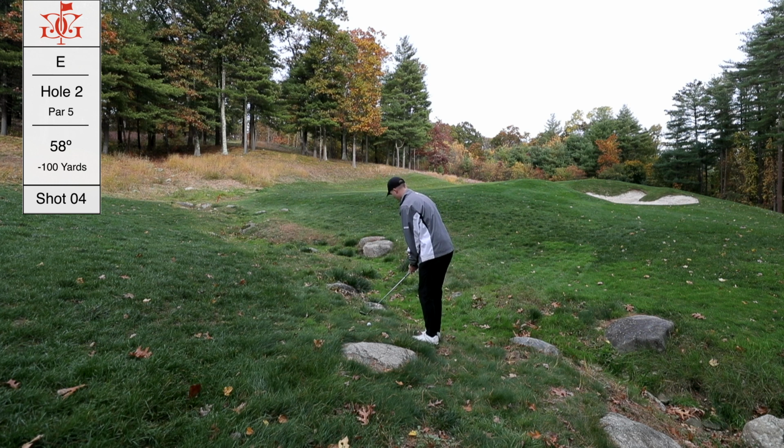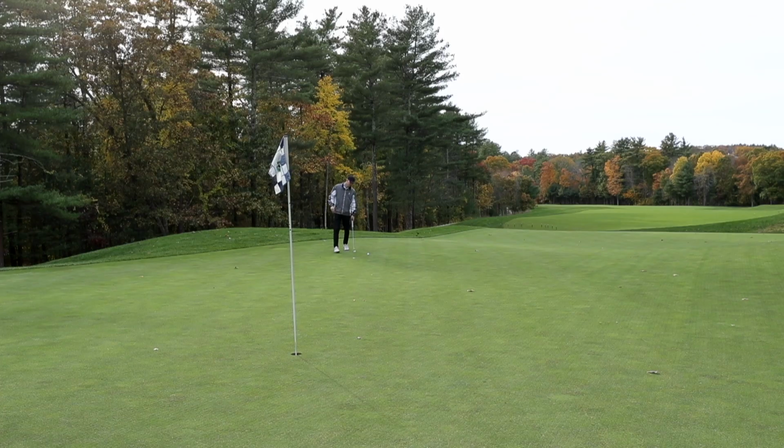I had a really good lie here. As you can see, this ball is sitting up in this heavy, thick rough and I just kind of flopped it up there. I thought that this ball was going to travel farther than it did. But we have a little downhill putt here.